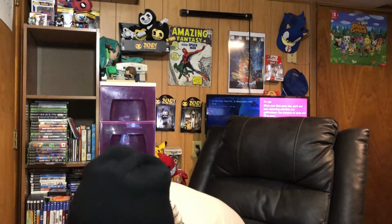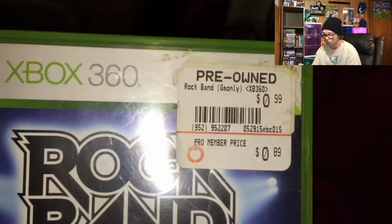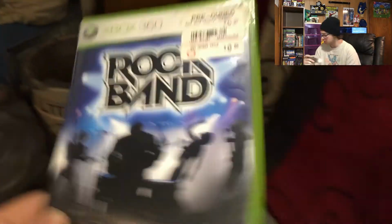We're just gonna skim through these next ones here just because they're small little things. Like, for example, Rock Band. It's Rock Band. I got it for $1, as you can see right there. It's Rock Band. It's good.